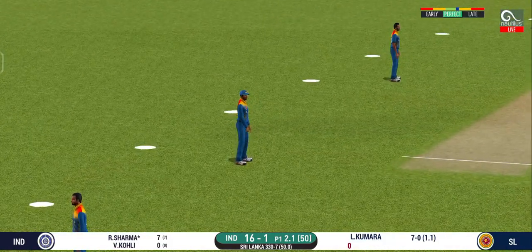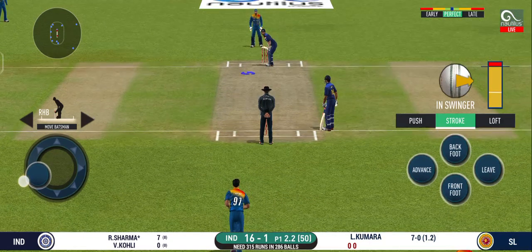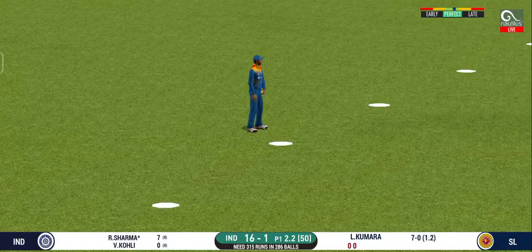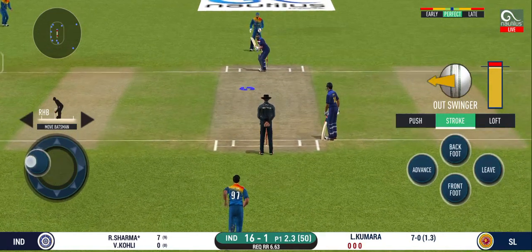He is unlucky there and once again hits straight to the fielder. The bowler is bowling from his favorite end. That's hit straight to the fielder. That is an aggressive field in place. I like how they're going for wickets at this stage.